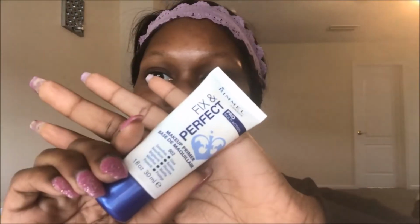I actually learned about this from Tati. I don't know if any of you guys watch Tati. Shout out to her because she put me on this. It was not an ad or anything of the sort. It's just a good primer, and I've tried so many different primers out there, and this one really just does what it says it's gonna do.